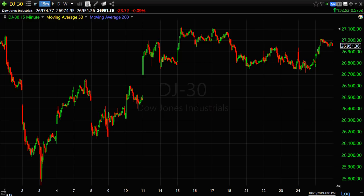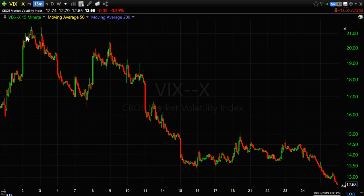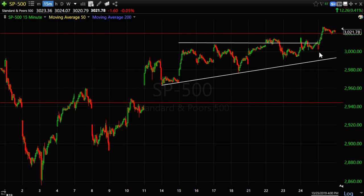Now take a look at volatility. It has been virtually straight down except for the very first day of the month. This is almost a 40% decline. So you have the Dow up about 1.5% from the close of October 1st here, and you have the volatility, or the VIX, down almost 40%. That's pretty striking.